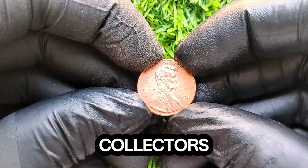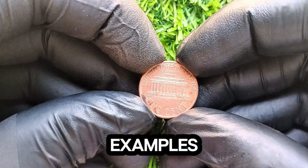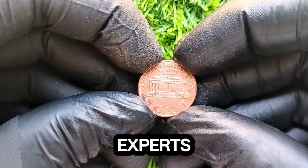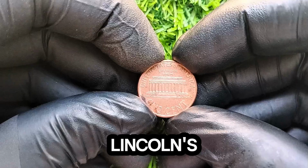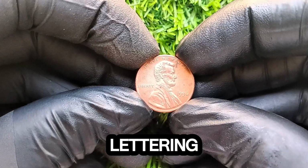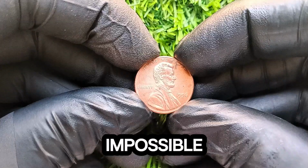For decades, collectors debated whether the coin was real or merely rumor, until authenticated examples surfaced, confirmed by experts with the sharpest eyes in the industry. The details of Lincoln's profile, the clarity of the lettering, and the unmistakable misprint in the mint mark were all present, making it impossible to dismiss.